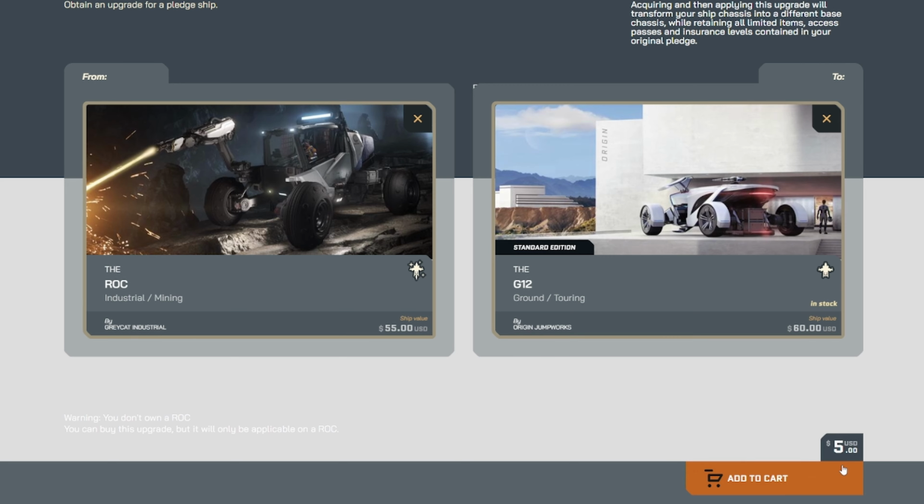Again, it's $5 now. You can use store credit for it, but you're going to gain at least $5 additional in value based on the fact that the G12 will eventually get released and the price will be higher. And then you've got to figure out where to go from there. Probably to a Gladius or something is my guess. Maybe something lower in price, but we'll see. But at least you can gain some value here because it's still a concept.